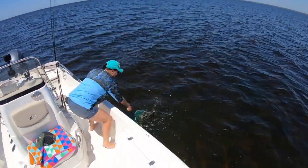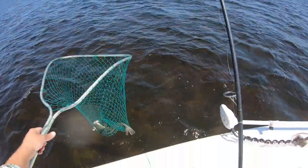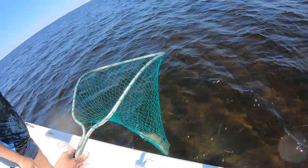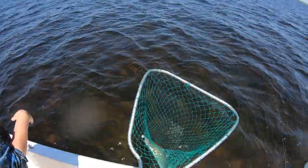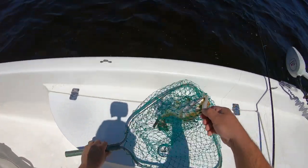Oh, no, babe. Well, Tiffany's swatting at him. This ain't a fly swatter. We got him in the boat. That's all that matters. And he looks legal. Absolutely. Nice trout.